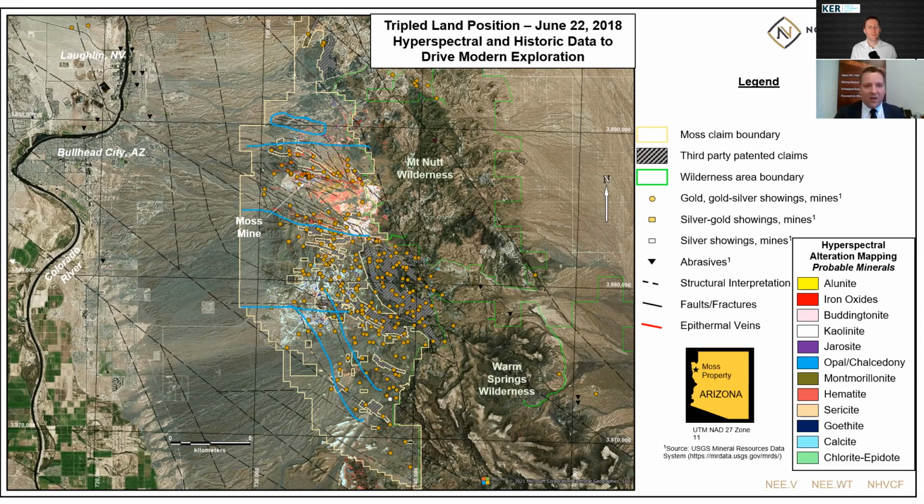There's a lot of work to be done. That here is the Moss Mine. So a lot of upside potential to be articulated. These are some of these hyperspec anomalies that we were looking at earlier. There's probably another mineralization centered around here, another one here. So lots of upside to be had on this property right now.